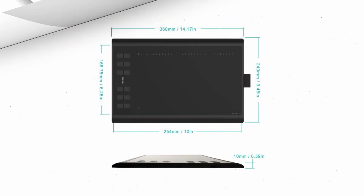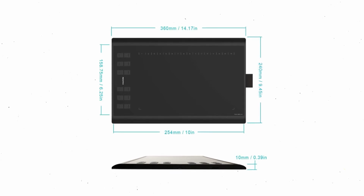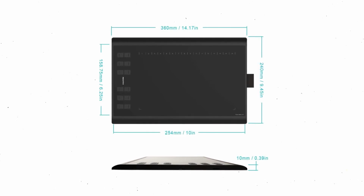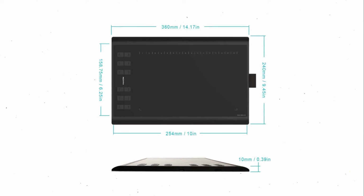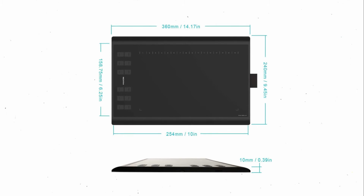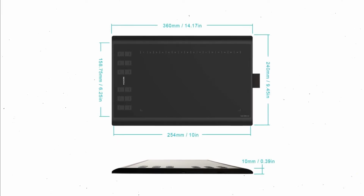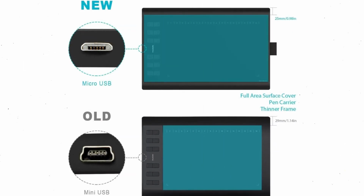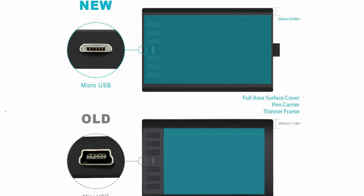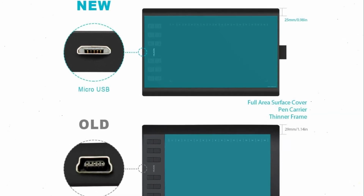It comes with a 10x6.25 active area, which is the most famous size for large mode and satisfying to draw on, with an 8GB SD card built-in capability. You can save your work skillfully. You can connect it with Windows and Mac OS and it is very ideal for 3D design, image editing, digital graphics drawing, comic and animation design and more.